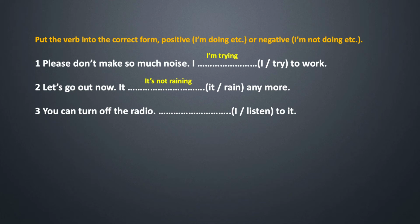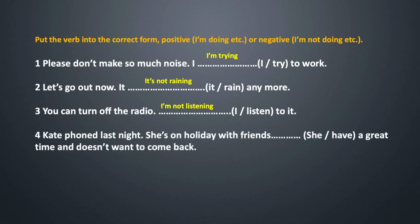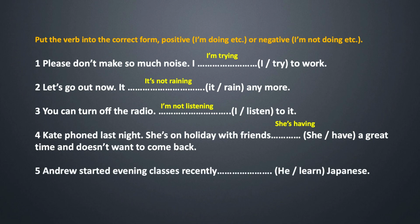You can turn off the radio. Yes, we say you can turn off the radio. I'm not listening to it. Number 4. Kate phoned last night. She's on holiday with friends. So the correct answer is yes, she's having a great time and doesn't want to come back.